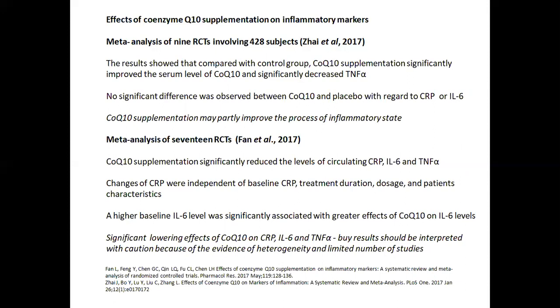But generally, the overall emphasis of these studies is that increasing our CoQ10 intake through supplementation increases CoQ10 levels in the body. This then in turn leads to lower levels of pro-inflammatory cytokines, lower levels of inflammatory markers such as C-reactive protein, and in turn we would expect to see improvements in energy output.